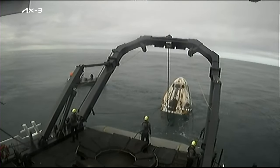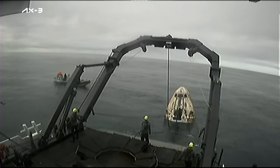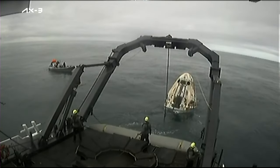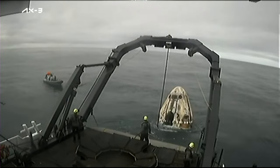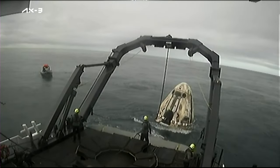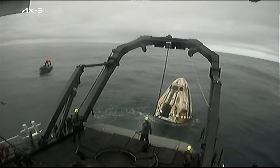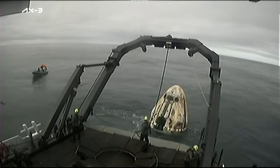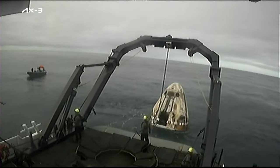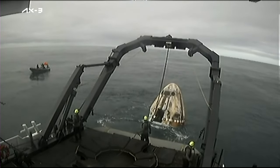Dragon, SpaceX, approximately 5 minutes until capsule lift. We copy, SpaceX. Good update there, just about 5 minutes away from lift. Again, once the capsule is in that nest on the deck, that nest will actually slide forward to put Dragon next to a platform that will make it much easier for the crew to egress the Dragon capsule.